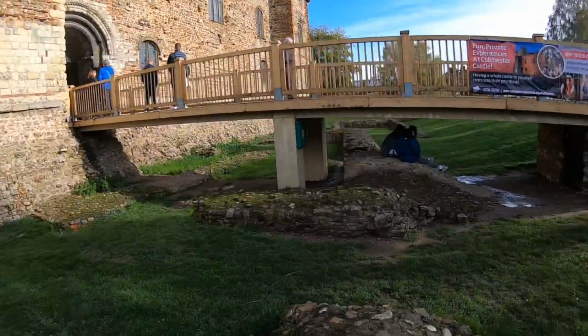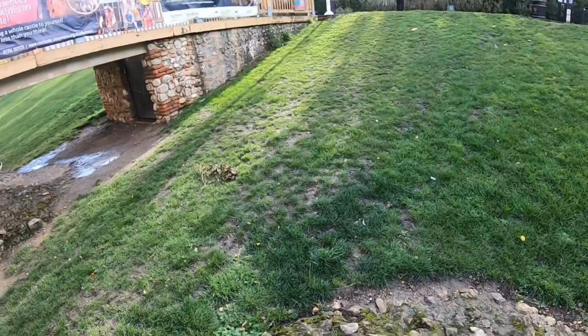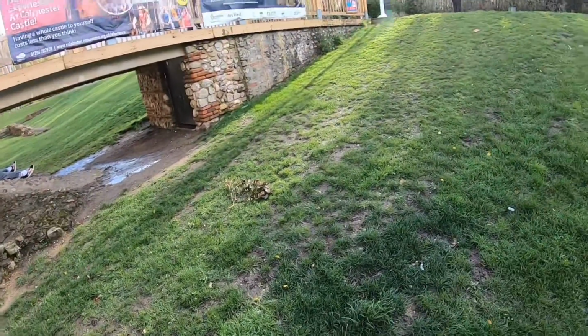Beneath Castle Bridge, because how do you get into castles that have a moat? A bridge, that's the only way. Unless you have a tunnel.